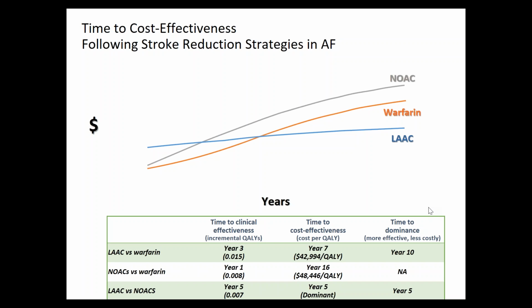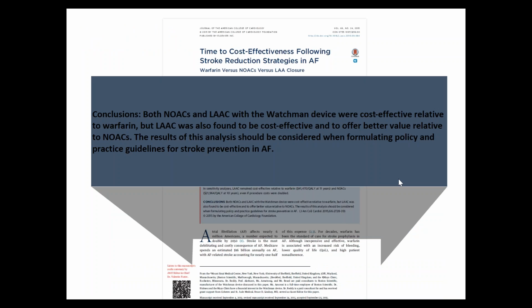So I think it's just interesting to keep in mind that in our cost-conscious era, we need to be doing the right thing, but we also need to do it in a cost-effective way. So, time to cost effectiveness following stroke reduction in atrial fibrillation, a little difficult to see. Both NOACs and left atrial appendage occlusion with the Watchman device were cost effective relative to warfarin, but left atrial appendage occlusion was also found to be cost effective and offer better value relative to the NOACs. The results of this analysis should be considered when formulating policy and practice guidelines for stroke prevention in AF.